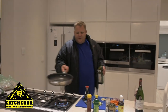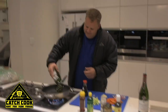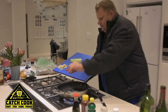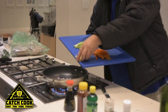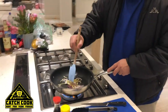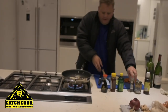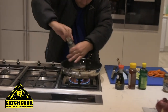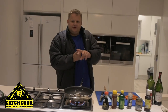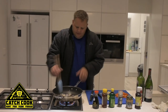All right, there we go, non-stick frying pan, high heat, a dash of olive oil. Get the onions in first, and the ginger. Okay, so I'm just going to get these onions and ginger strips frying. A little bit of pepper, a touch of salt. Not too much salt, because we're using soy sauce and fish sauce, so you don't want to go overboard on the salt.